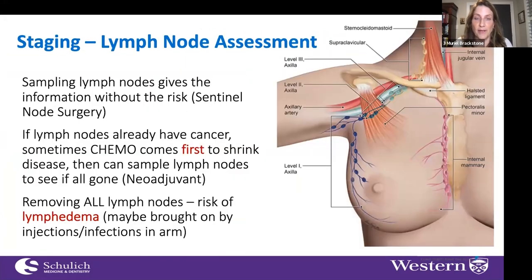The other important impact of early detection is the assessment of the lymph nodes. And so we standardly, before the early 2000s, took all the lymph nodes out of the armpit, which gave 20 to 30% of people permanent arm swelling, which might wax and wane, but it never went away. And a proportion of those people also had chronic pain. And that can be really disabling.